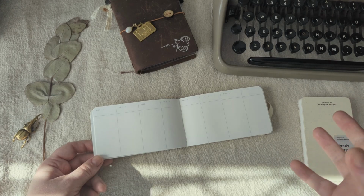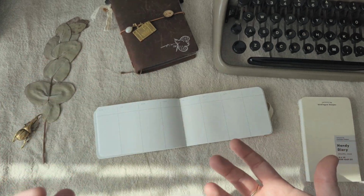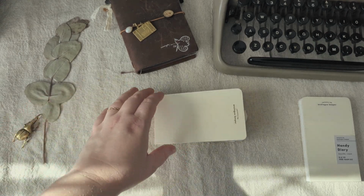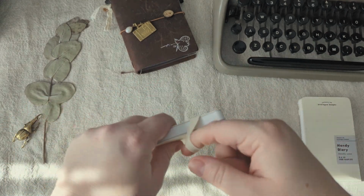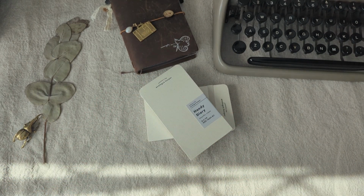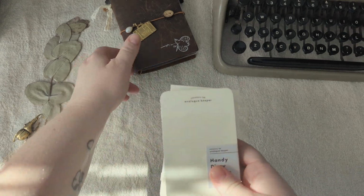I love tiny sizes. Passport is my favorite size to work in. So I think this is just going to be really fun and interesting, I guess. Just a fun thing that I can experiment with in the next year. Okay, that is my planner system done. Let's move on.